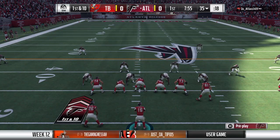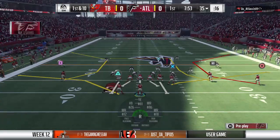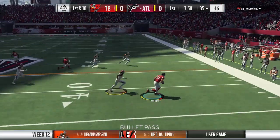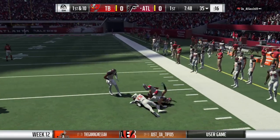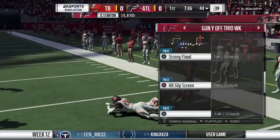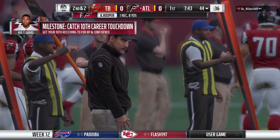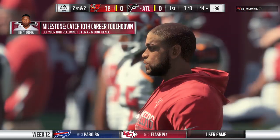Green 39! Green 39! On first down, Stanton. And finding the tight end, Hooper. And he'll get up near the 45. They'll spot it at the 44. A good pickup there. 8 yards on the first down completion.